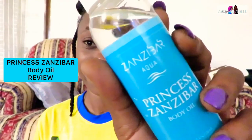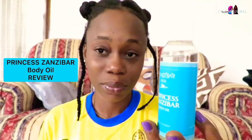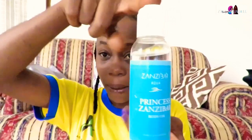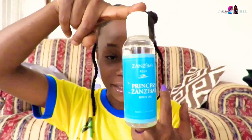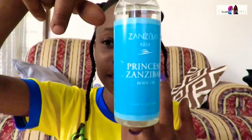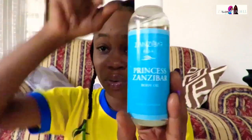So I'm here. Today I want to talk about the Princess Zanzibar Body Oil by Zanzibar Aqua. The bottle is a plastic bottle. It comes in this bottle in this size. It's almost the size of the palm of my hand. It's 120 milliliters. When we talk about the packaging, it just comes like so. When you buy it off the shelf from Zanzibar Aqua, it looks like so.